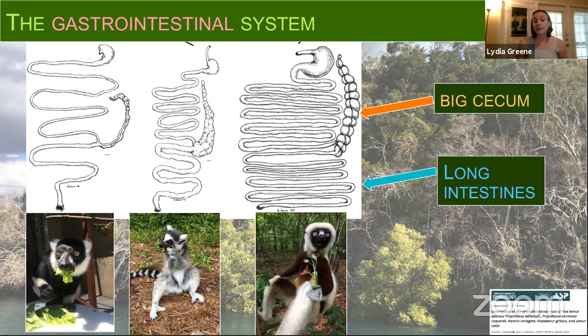And then the other feature is that these guys have incredibly long intestines. And actually the intestines of the sifaka are about 9 times its body length, and that cecum is another 1 times its body length. So this is just a very, very long gut system. So this ruffed lemur, the fruit eater all the way on the left, might pass their food in 1 to 3 hours. So it takes them about 1 to 3 hours to turn food to poop. In these leaf-eating lemurs, that's about 1 to 3 days. So they really have this elongated gastrointestinal system that provides the space and time for leaf digestion to occur because it's quite a slow process.